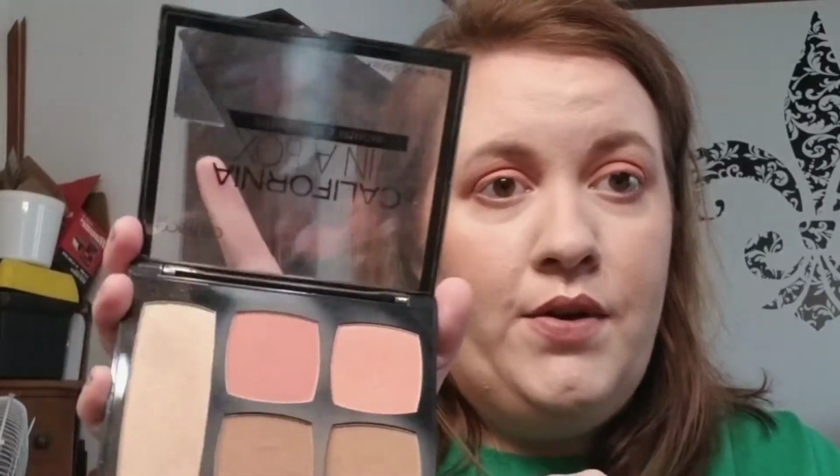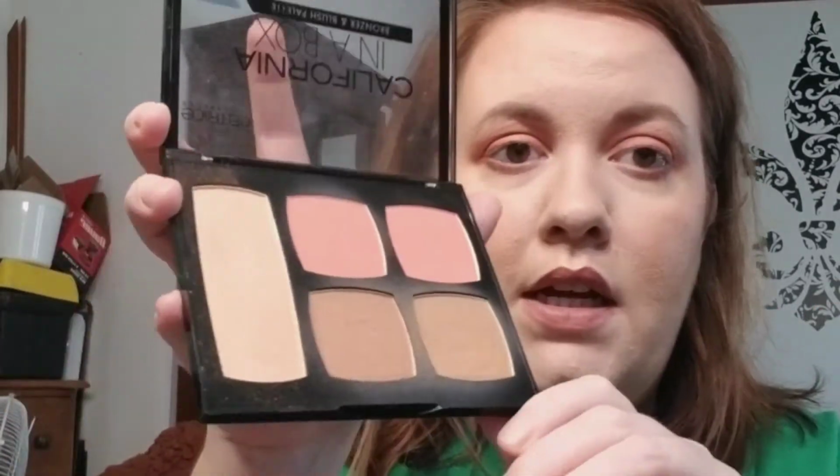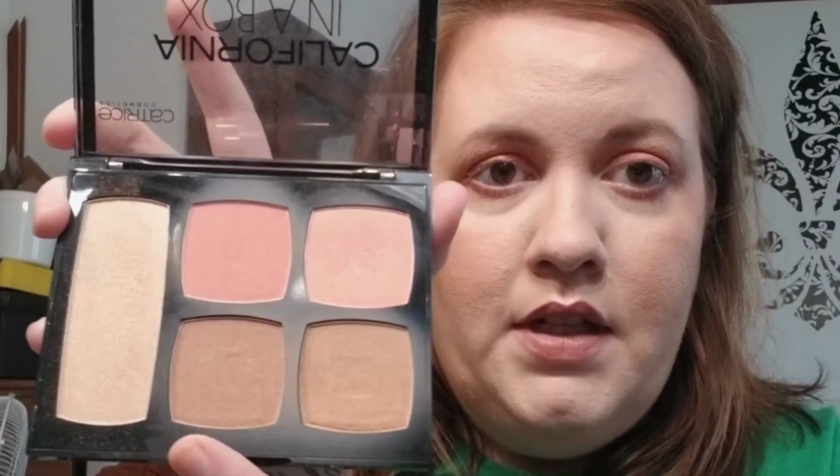Alrighty, and my next one is Catrice California in a box. Okay, this little gadget is an unsung hero. It has 2 bronzers and 2 blushes, and one has a little shimmer to it, and it has a highlighter. Okay, the bronzers are beautiful. The blushes are beautiful. The highlighter's a little lackluster, but you could build it up. It could do some justice if you wanted it to, but I love these.